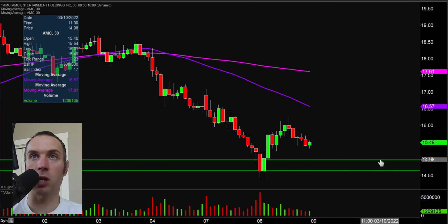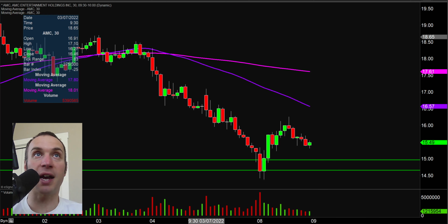Still have this, we'll call it support zone, of $15 down to $14.65 that I would definitely consider a very, very important level of support, or I should say zone of support. So continue to watch that. But the fact of the matter is, the price did show some signs of strength today with the bounce.